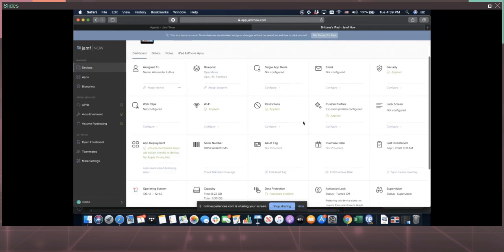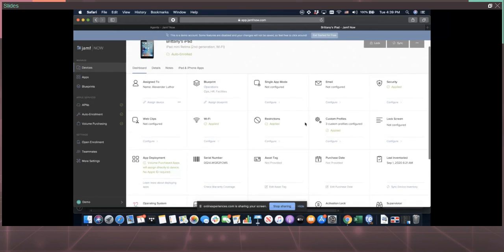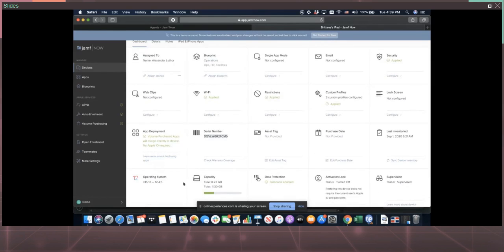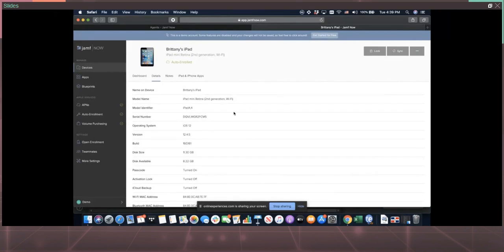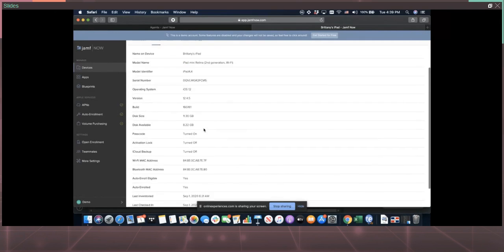But the first one is around inventory, right? Access to things like serial number, operating system, and capacity will be available here. And you can view pretty much everything about this iPad right within the details section. So you've got a lot of information about that inventory.